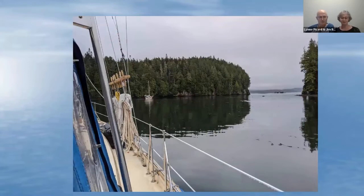And this was 6 a.m. when we set off from Bull Harbor. No wind was forecast, so we decided to go straight across the bar. It was uneventful. There was a bit of swell, but overall, no problem. You could see with the bit of swell that there was that it could get quite nasty. Yes, yes.